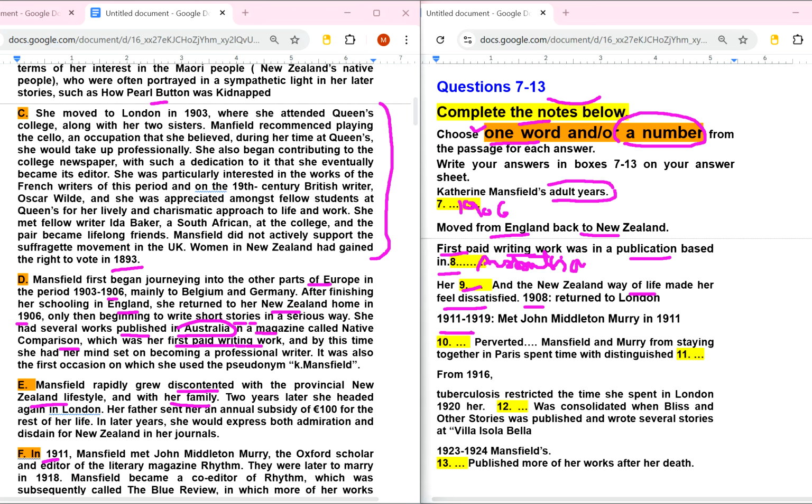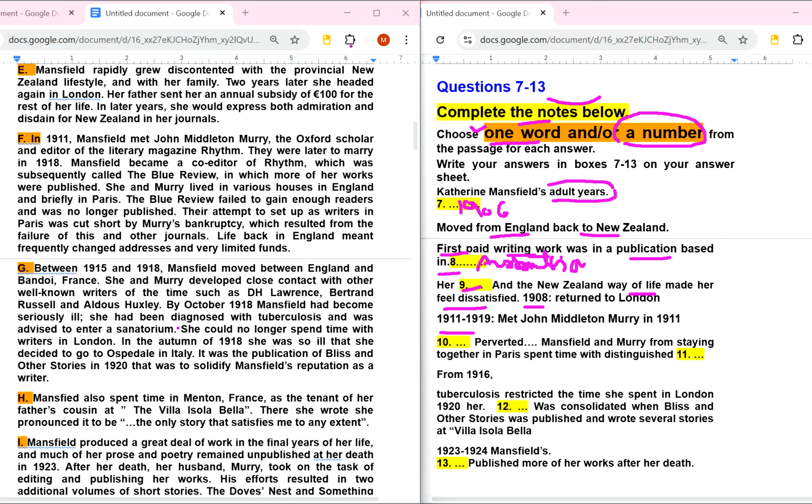So they are talking about 1911 and 1919. So dash perverted Mansfield and Murray from staying together in Paris, spent time with distinguished... Okay, so let me shift the page. So we were looking for this dash. Okay, Mansfield and Murray. So Murray is also there, Mansfield is also there. The Oxford editor of the literary Rhythm, they were later to marry. She met this person, John Middleton Murray. Okay, Oxford editor. They were later married.